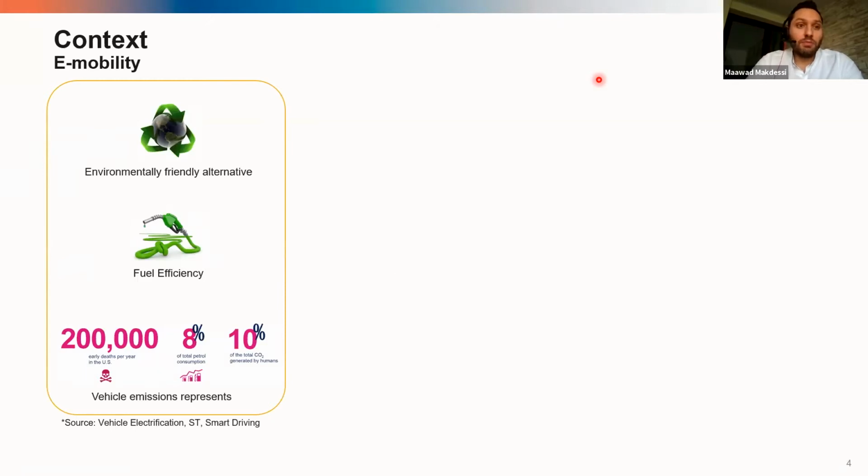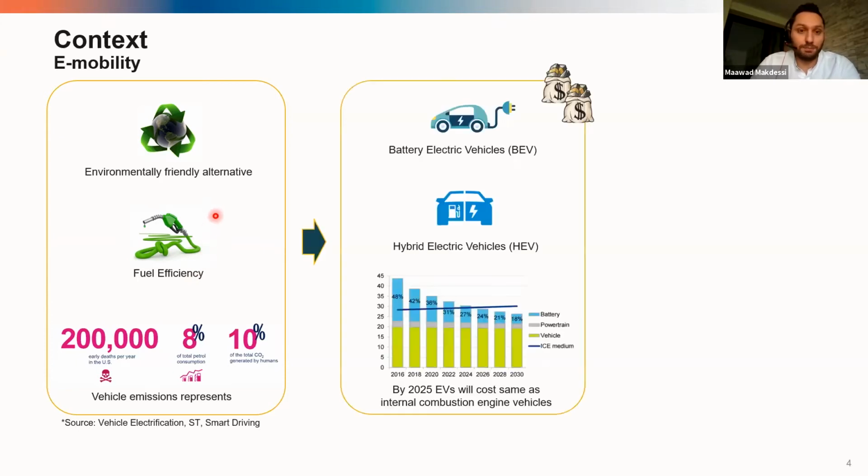So the context of the 48-volt systems is, of course, e-mobility. According to some studies, vehicle CO2 emissions represent more than 10% of the total CO2 generated by humans, more than 8% of the total petrol consumption, and cause more than 200,000 early deaths per year in the US. In order to overcome this issue, or at least to reduce its impact, the electrification of vehicles has been introduced as a step forward towards a more fuel efficient and more environmentally friendly alternative.